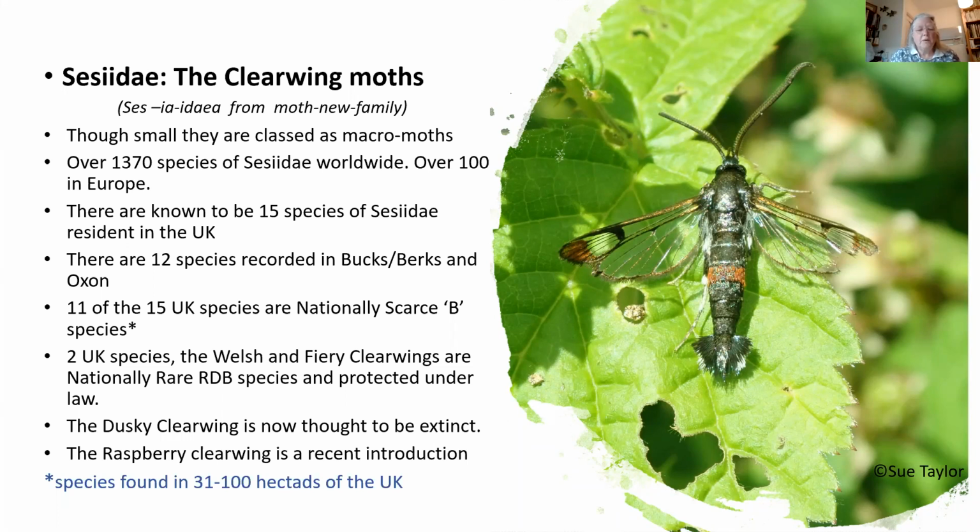We don't have either of those in this region. Unfortunately, the dusky Clearwing is now thought to be extinct. I believe there was one record within the last 5 years. I think it was in Jersey, but on the mainland, it seems to be extinct. But we have gained recently the raspberry Clearwing, which is likely to have come in with raspberry canes.